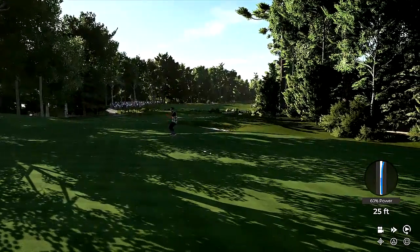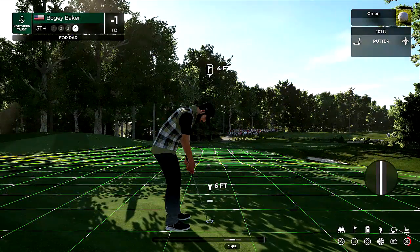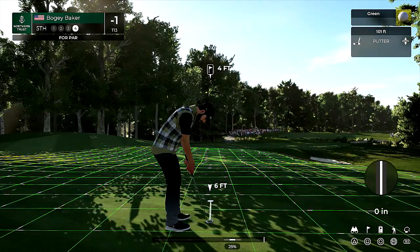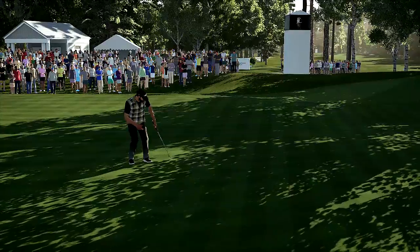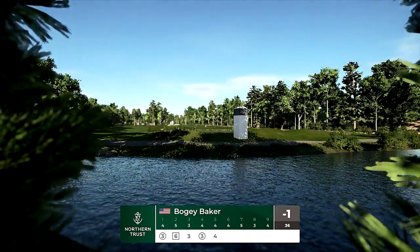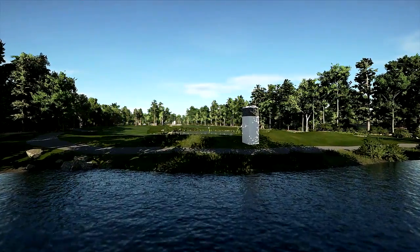This one looking really good. Remember, putting's a finesse game. Pretty good chance here. This one's for par. Yeah, good putt. Well hold. Now 4 back after that hole.